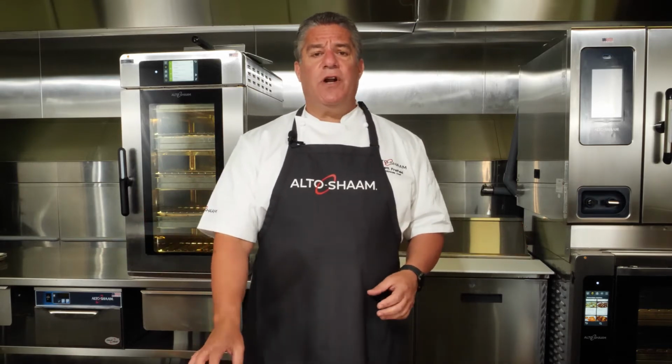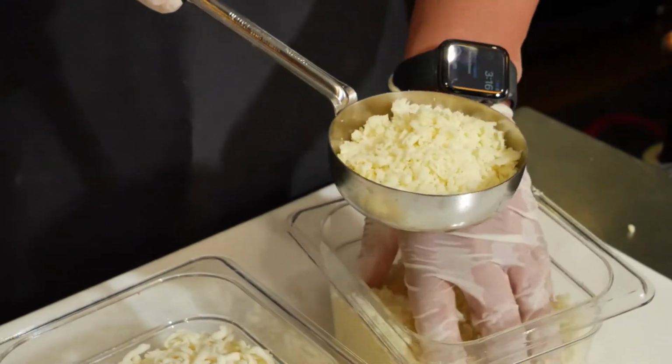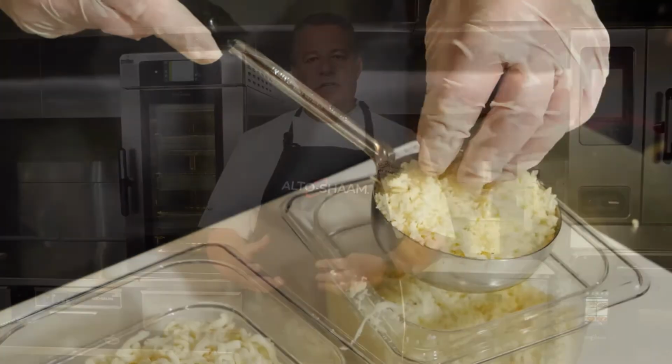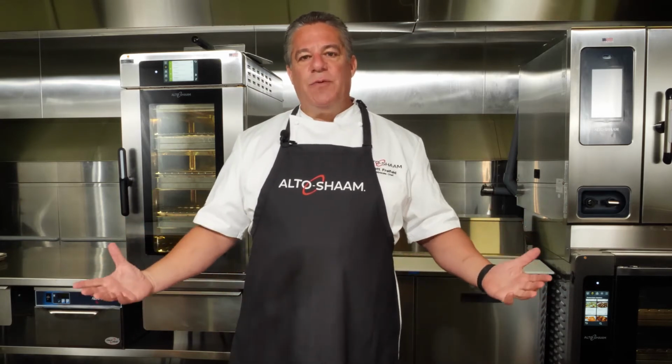With the diced cheese, what I liked about it is you can see here, if I'm measuring a cup of diced cheese, it's very easy to measure. Why? Because it's diced. It fits in that cup real nicely. Now, if I go over here to the shred, a lot of people like the shred. Why? Because that's what they're used to. They think that's what pizzas are made of.